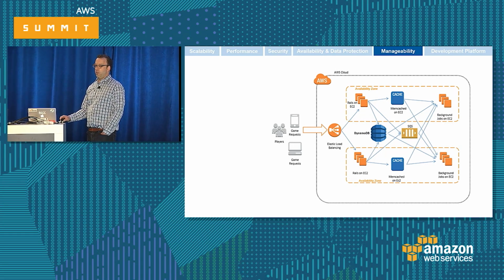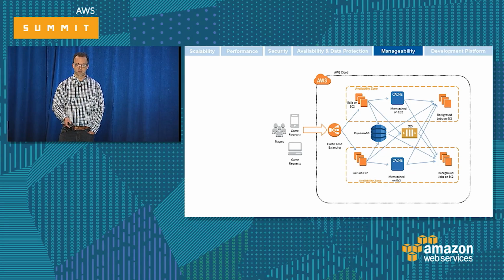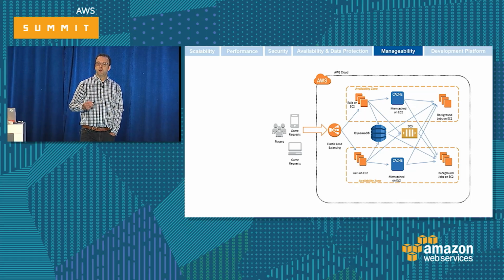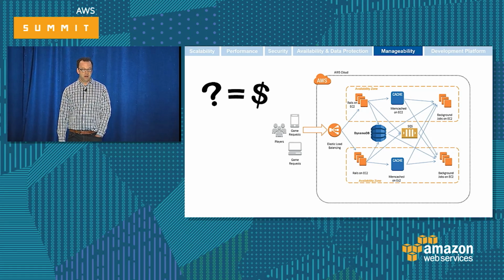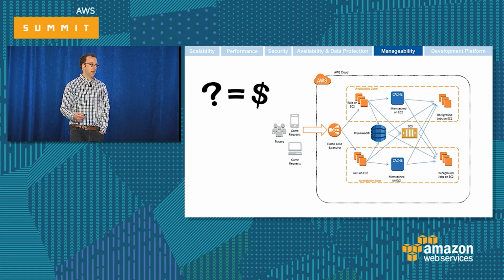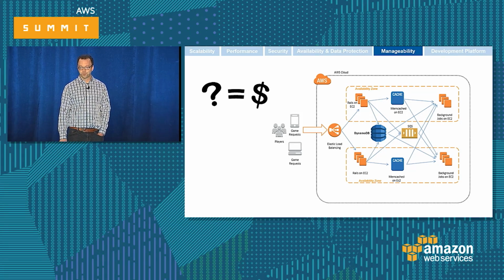But over time, I bet most of you are building real-world architectures like this one, and this one's actually fairly simple. Figuring out how cost plays across all those services over time can be pretty complex. And if you can't understand your usage, that could potentially lead to dollars you didn't want to necessarily spend.